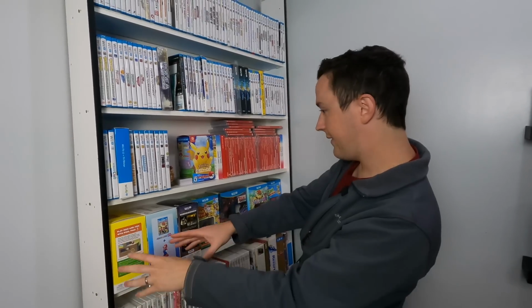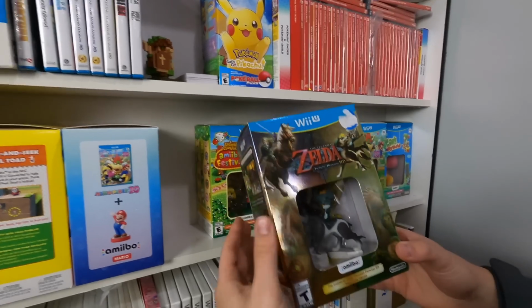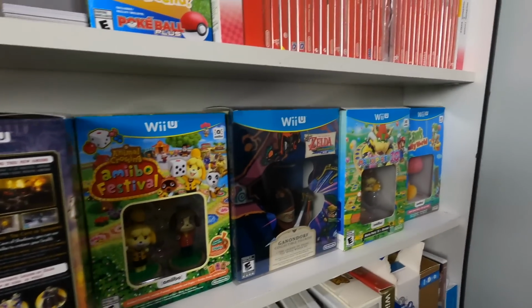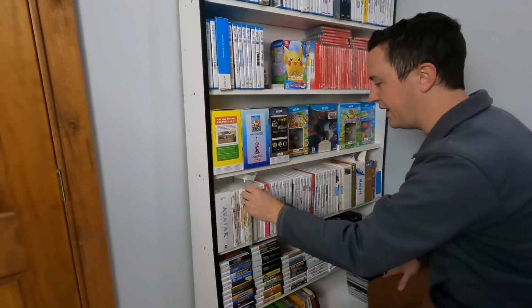And then on down you've got the special editions for WiiU. So this Zelda one is probably my favorite, the Zelda Twilight Princess HD. And then of course the Switch games up there. Most of those cartridges aren't in there because I keep them in my case and play most of them. But then on down we've got Wii.